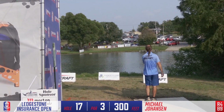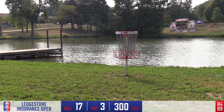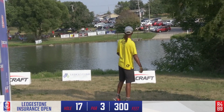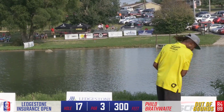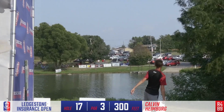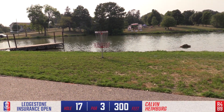Yeah, it looks like MJ's taking more of a straight route here, which is kind of... Oh, it hyzered. Okay, but he parked it. It doesn't matter. Classic MJ doing MJ things. That is right, and Philo saying, come on, get going, get going. Oh, it hits the land and rolls back. What an unfortunate roll back there. Calvin, can he hit the green? Ooh, almost hits the basket.